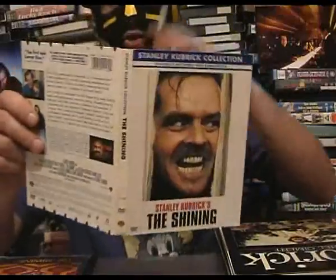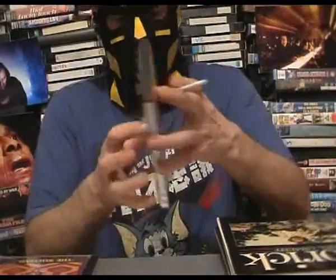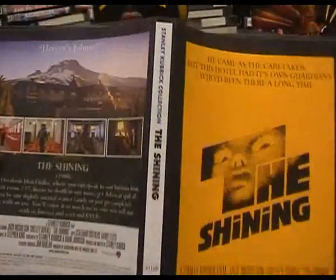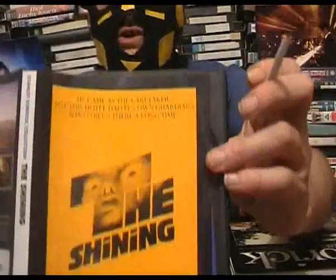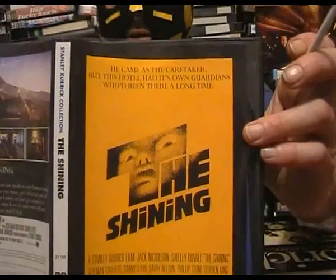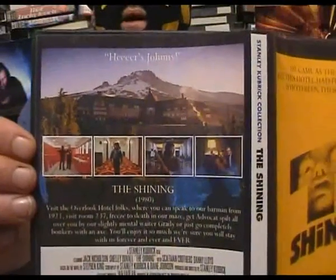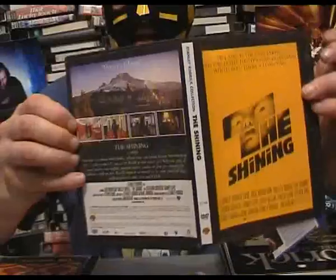I'm going to do a video on it actually, different covers I've done for DVD. So here's my latest Shining one. So here we are. I used the thing from the DVD. "He came as the caretaker, but this hotel had its own guardians who've been there a long time." So that was from the old video cover actually. And then for the back, I just did some frame blow-ups, and they come out all right, you know, my own synopsis at the end of it. So it's alright. I like that one.